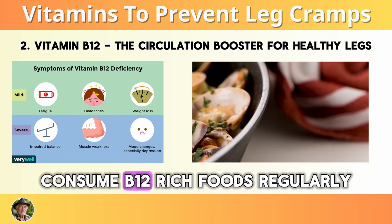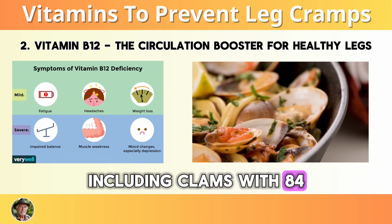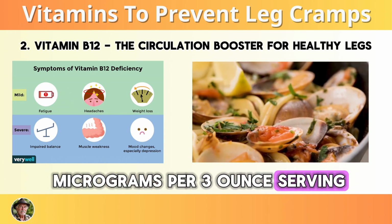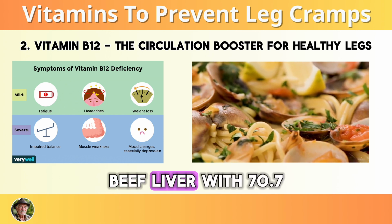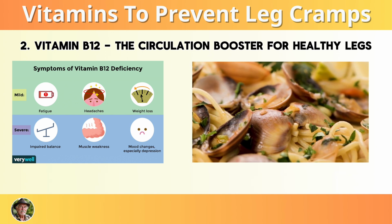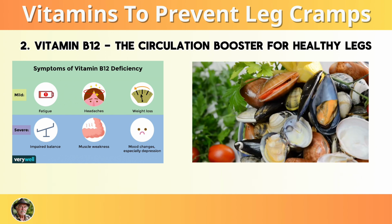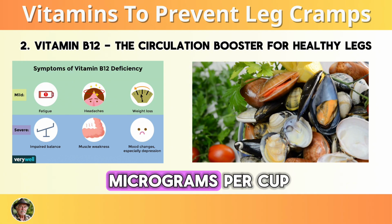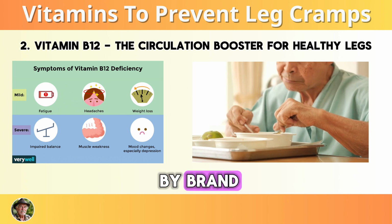Consume B12-rich foods regularly, including clams with 84 micrograms per 3-ounce serving, over 1,400% of daily needs, beef liver with 70.7 micrograms per 3-ounce serving, salmon with 4.8 micrograms per 3-ounce serving, Greek yogurt with 1.3 micrograms per cup, and fortified cereals varying by brand.